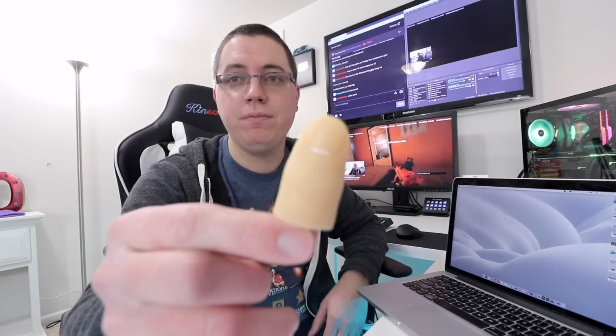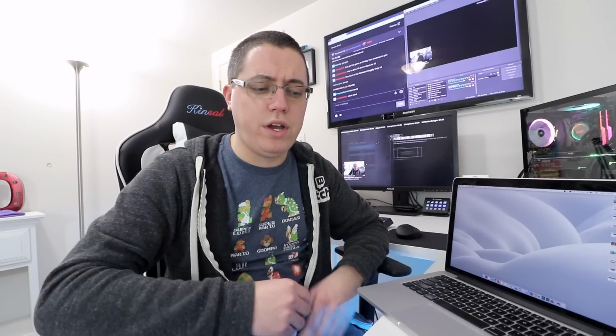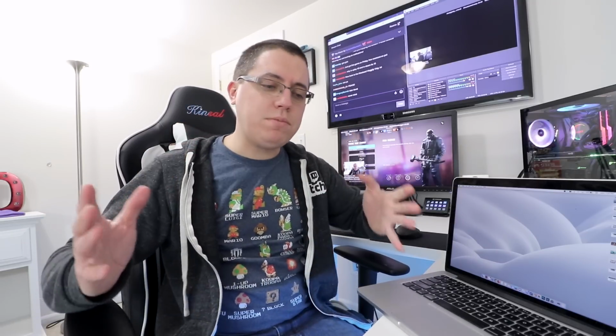And in case you couldn't tell in the intro, this is a thumb. You get it? Thumb drive, flash drive. Okay, so personally I prefer to call them flash drives, not thumb drives. But yeah, this is kind of a thumb drive. Kind of weird, but I guess that's the world we live in. Anyway guys, welcome to a very random video today.